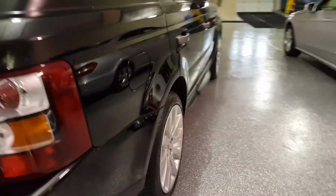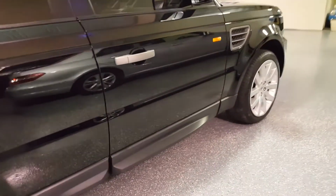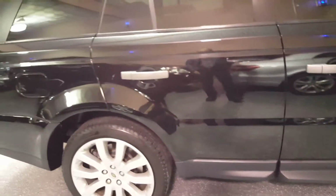Body's in exceptional condition. There's no dings or scratches. Beautiful paint condition.